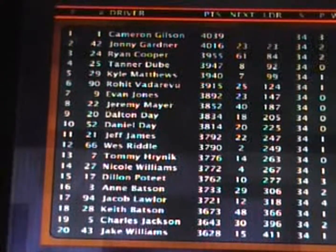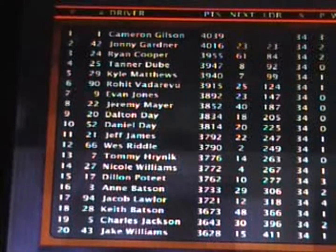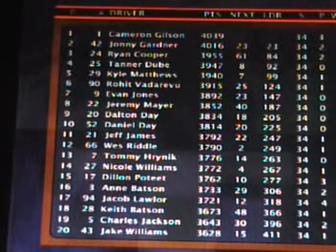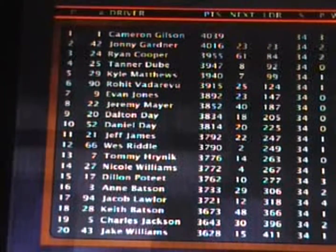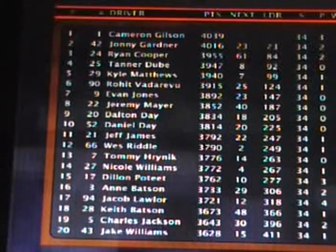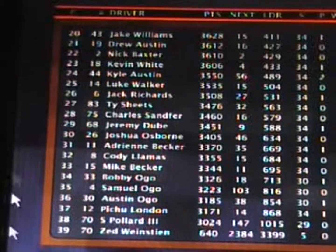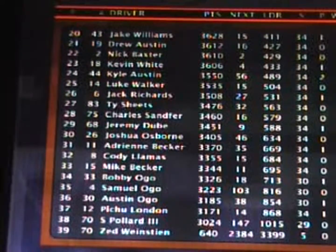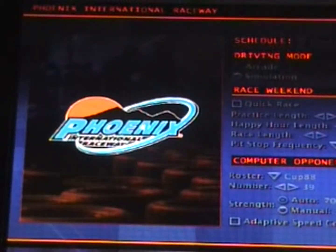Gonna be interesting to see here. And on down to Jake Williams in 20th position now in the points chase. There's the rest of your order right now in the points chase. But next to last race on the tour will be the Subway Fresh Fit 500 from Phoenix, Arizona. Don't miss it.